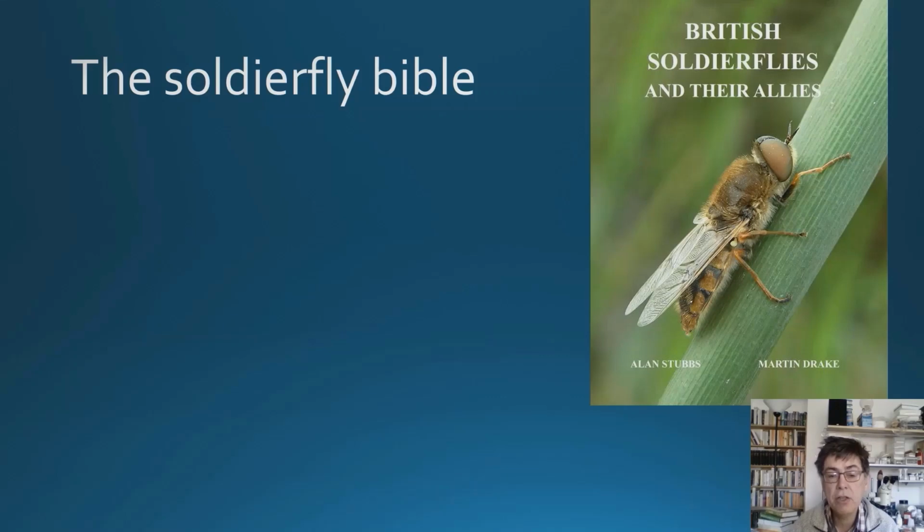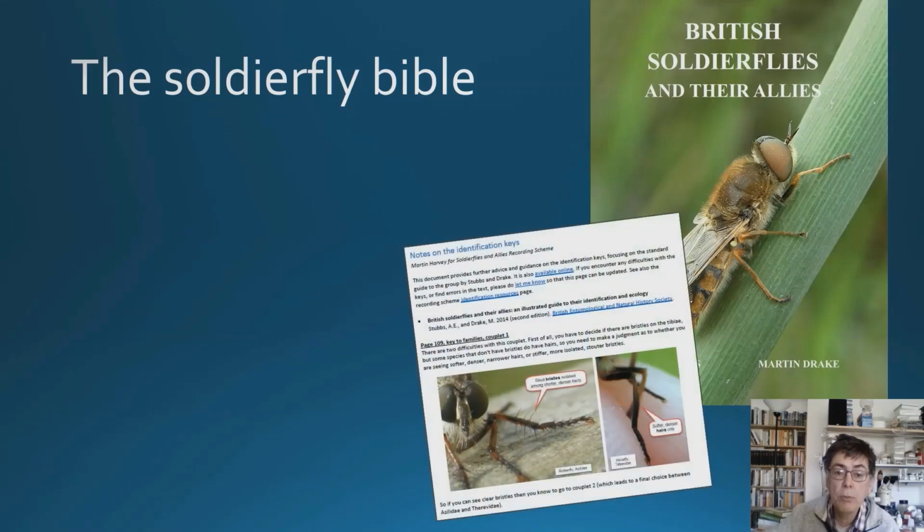It's got identification keys to both the adults and the larvae. It's got images of specimens of the flies and some live ones as well, and it's got fantastic species accounts that give you lots and lots of information. There have been a few updates and changes since the book was published, and on the website we've got a document that gives you some of those updates and provides some additional illustrations to help with the keys.